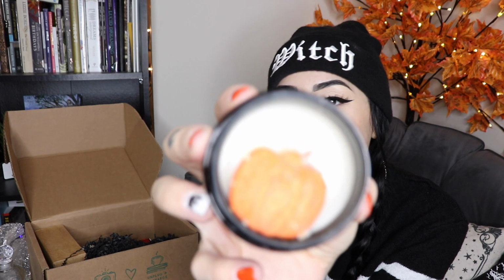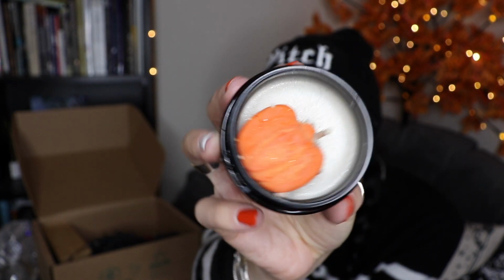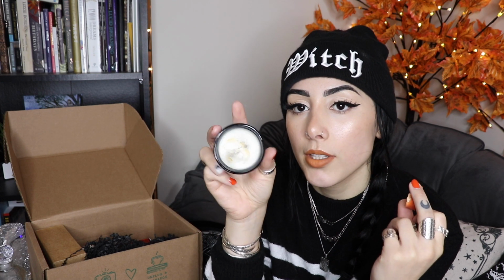Oh my gosh, I didn't even notice, there's a whole pumpkin on top. That is so cool. I wonder if the pumpkin has its own scent. Can I take it out? Ooh, I can take her out. I don't think you're supposed to, but that smells so nice. So on top of the candle, there was a little pumpkin, and also there are sparkles on it that I couldn't see before. So that is so cool. It smells so yummy. And I love Sleepy Hollow.